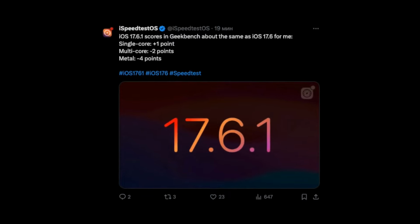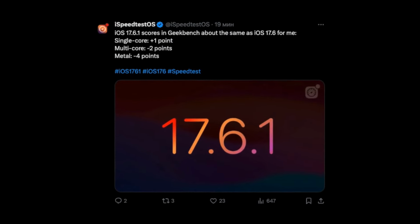So, how's the system itself performing? In terms of performance, we look at the tests and everything is practically identical, with no significant difference, only within the margin of statistical error. As for battery life, I don't think there will be any issues here because the system doesn't specifically address battery life. It fixes one bug and includes a few security patches, that's all. There's nothing else significant in it, so it shouldn't have a major impact on battery life.